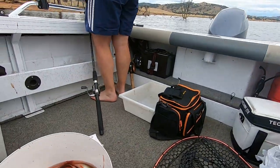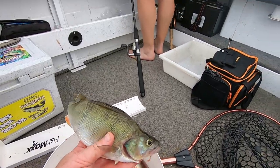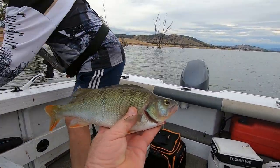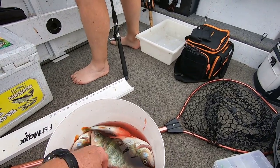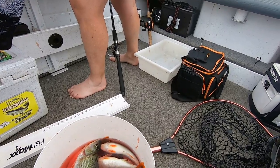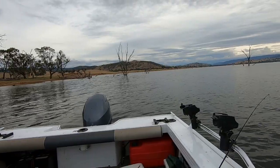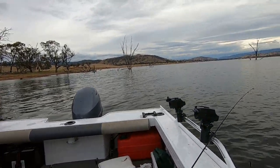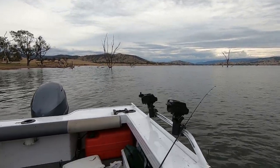Right, we've got a bit of a bucket load here. Again, not huge fish, but some reasonable quality redfin amongst those. They're all much the same size. Throwing a lot of fish back today. And there's a few feeds amongst them. Wind's dropped right away now. And it's nearly 7 o'clock, so we'll see how we go.